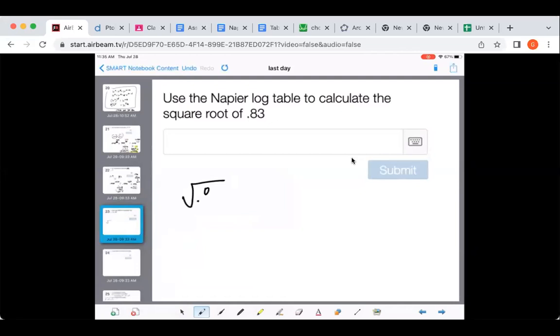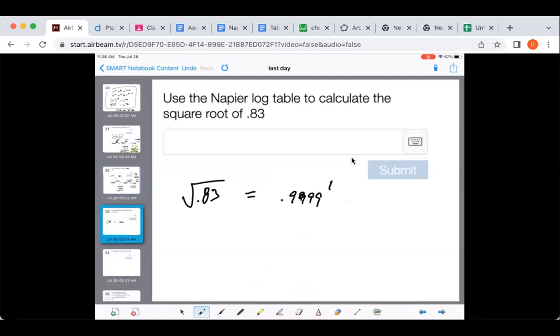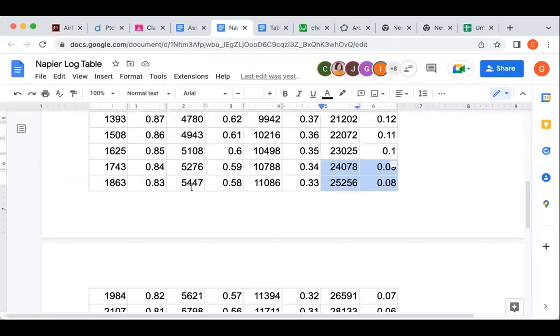So the square root of 0.83 is the same thing as 0.9999 to the power of, now we had 0.83 from before, it was 1863. So we take the square root of that. When you take the square root of something in exponential form, you end up dividing the 1863 by 2, which, no way around it, we're just going to do: 931.5. Now 931.5 is not, of course, going to be on the chart. It's a decimal. However, we look. It's close to 0.91.